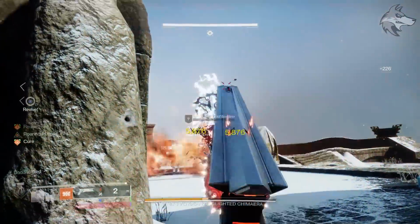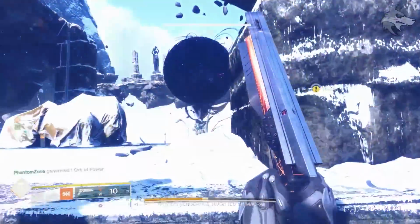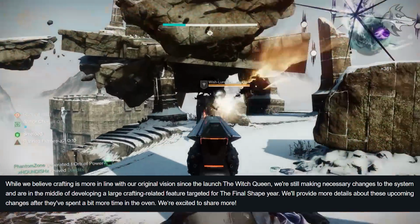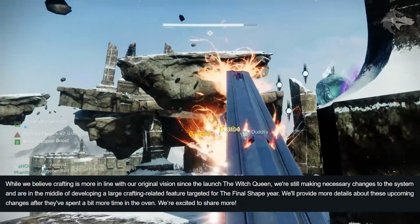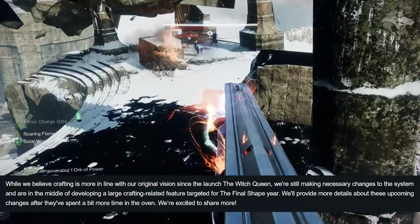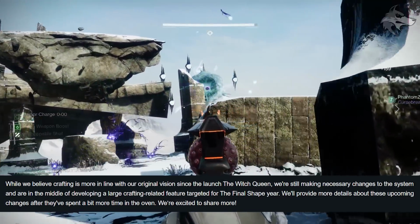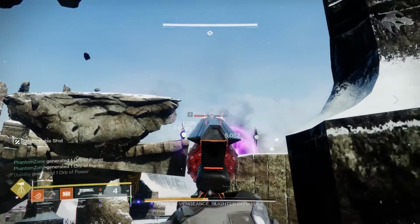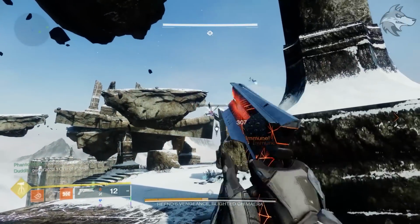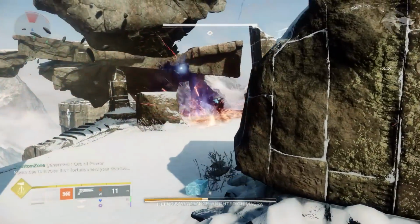Moving on to weapons though, and we are going to see a weapon crafting update in the Final Shape. This may contain a few different components, but Bungie have said they're making necessary changes to the crafting system, and they're in the middle of developing a large crafting related feature targeted for the Final Shape year. However, they've said that they'll provide more details about the changes after they've spent more time in the oven. It's worth noting that Final Shape year is what they referenced, so it doesn't necessarily mean we'll see any significant crafting changes when the expansion drops, but it's entirely possible they'll land in the game a little bit later on, alongside one of the episodes.